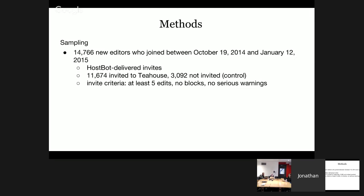The invite criteria were the same whether somebody was given an invite or whether they were held back in the control sample. They had to have made at least 5 edits to Wikipedia after having joined within the last 24 to 48 hours. They had to not have been blocked in that time and not received any serious warnings. So generally that correlates to level 4 user warnings, as well as any warnings that seem to be about sock puppetry.